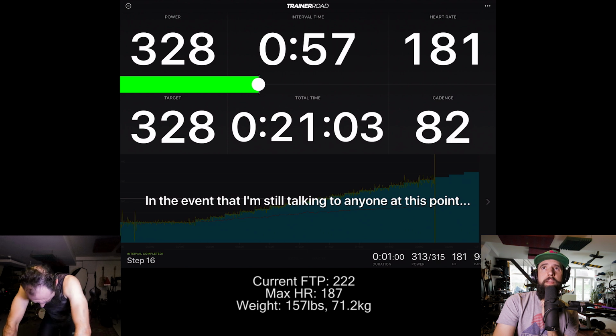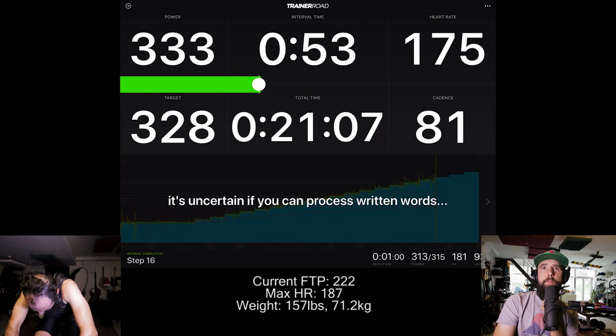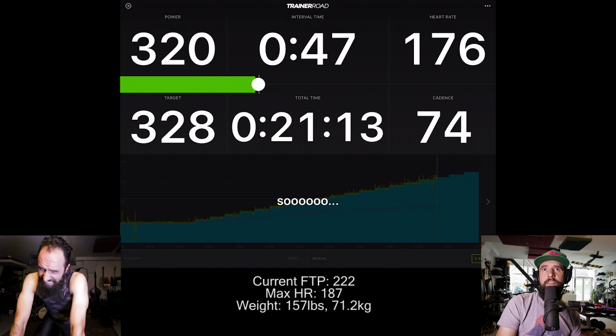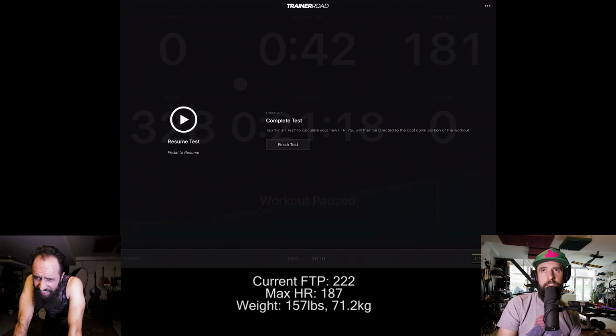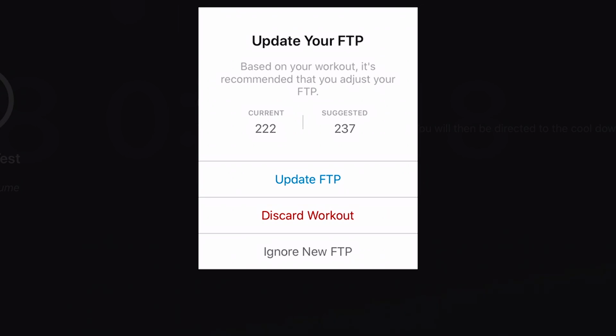And this is some real pain for me right here. And now my cadence, oh shoot. Yeah, cadence is going way down. Goodbye. Goodbye. And then it automatically shuts down, by the way. And then it tells you, new FTP 237.